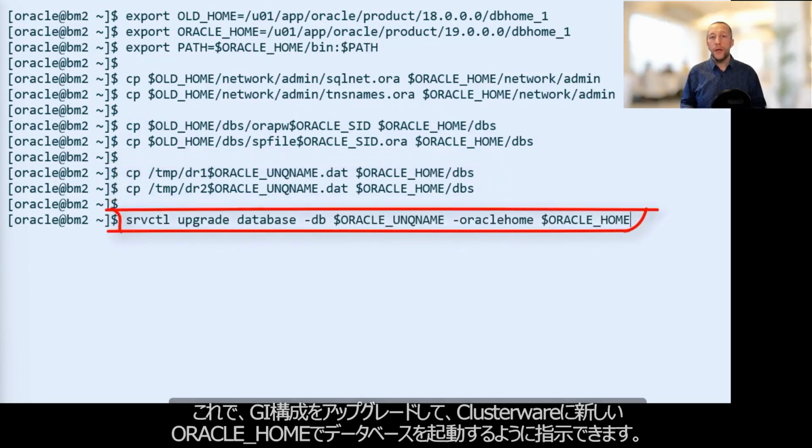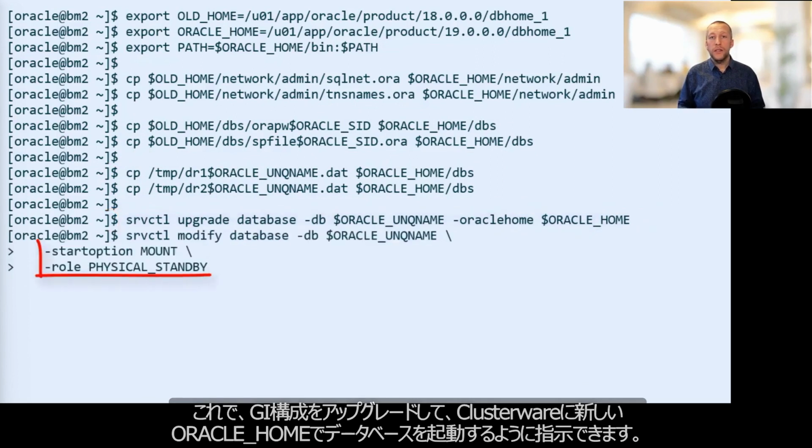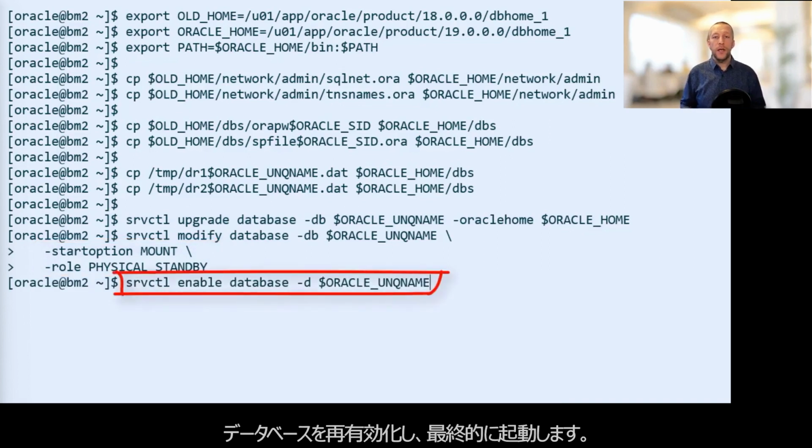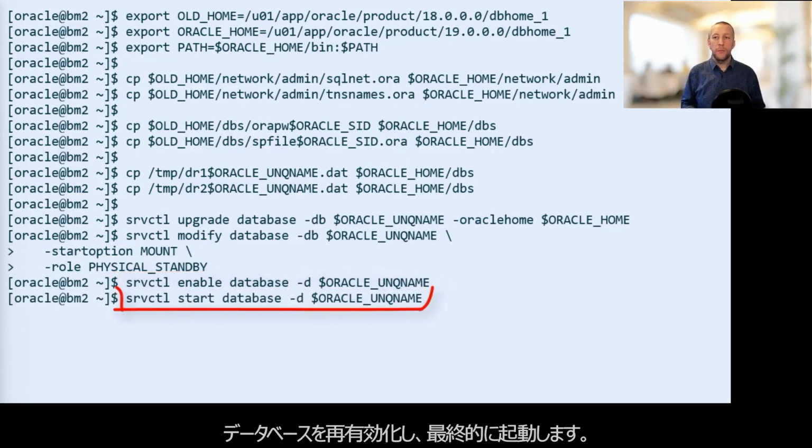Now I can upgrade the GI configuration and tell Clusterware to start the database in the new Oracle home. I ensure that it starts in mount mode as a physical standby. I re-enable the database, and I finally start it.